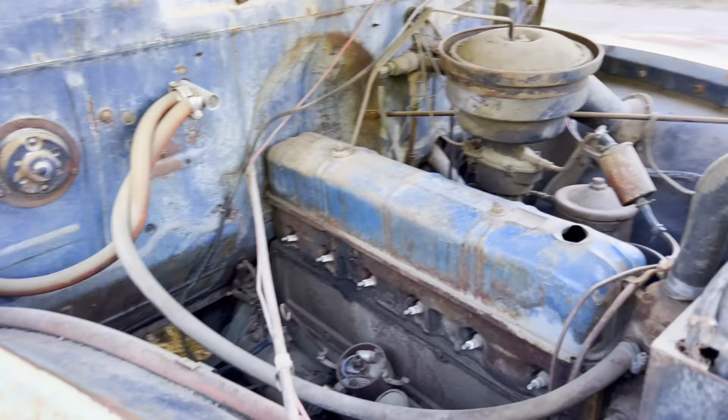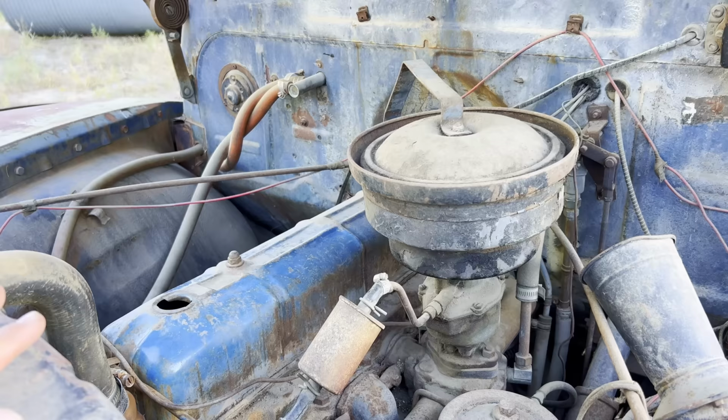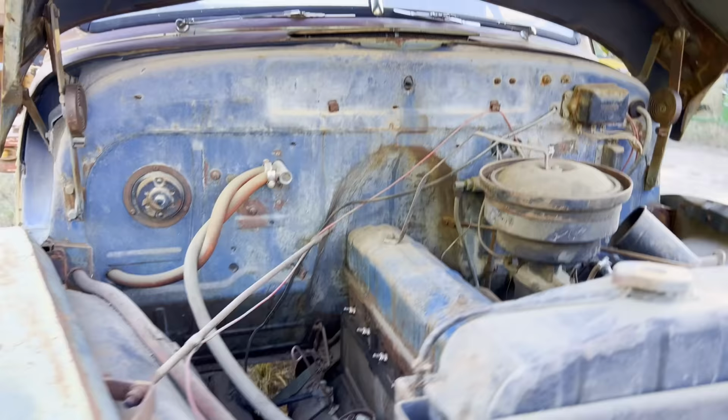There's a chance they did put that valve cover on a few 235s, so I guess I need to look up the number and make sure. This is the 235. It has 909 as the casting number on the last three digits, and so this was a 1950 to 52 235, so that's definitely better than a 216.